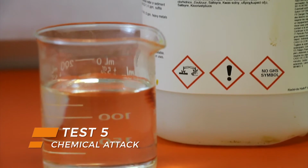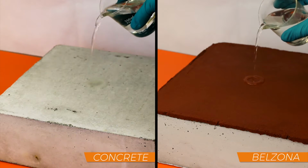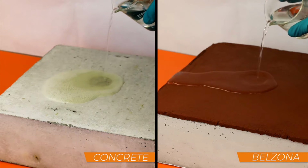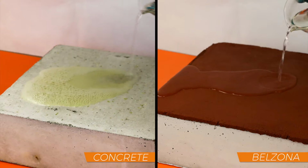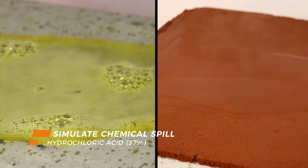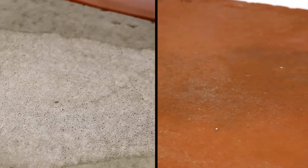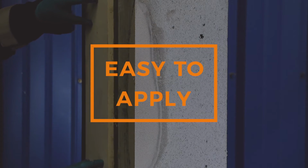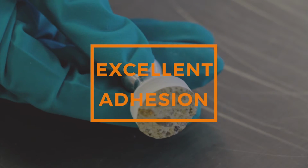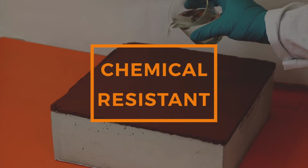Whether exposed to the environment or aggressive chemical contact, Belzona's concrete repair composites are non-porous and do not absorb water or chemicals. This makes them ideally suited to areas subject to chemical attack. In fact, Belzona's range of mortar repair materials and coatings are capable of resisting some of the strongest acids and alkalis used across industries, even at high temperatures. For each application area and service environment, Belzona offers a superior solution to repairing and protecting damaged concrete. And as demonstrated, you can be guaranteed that these benefits will come as standard.